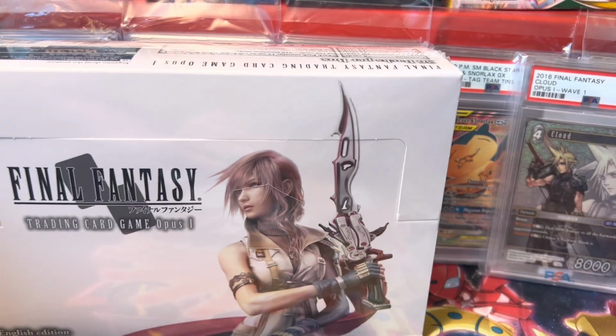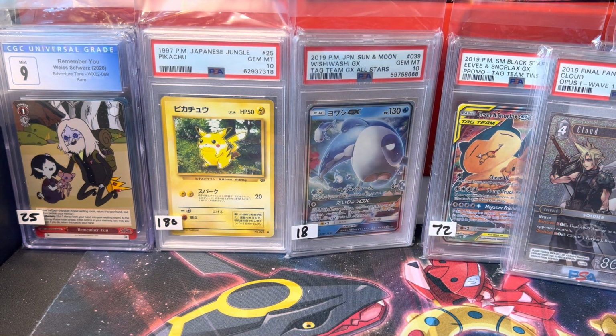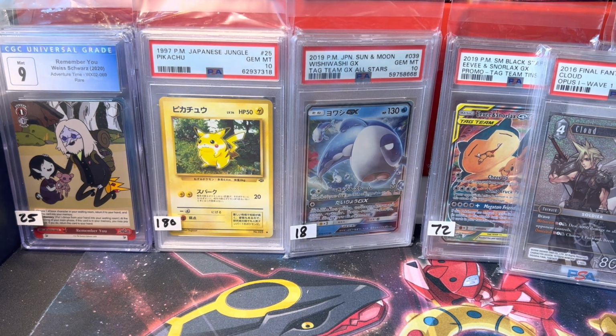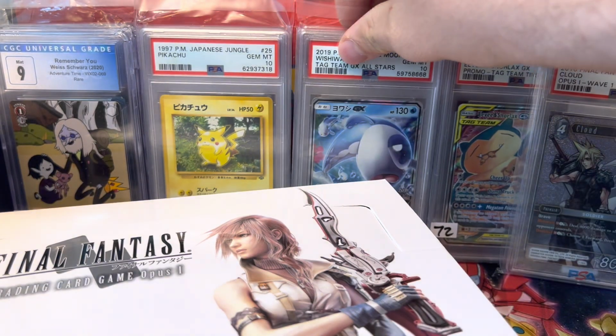Now, there's going to be a lot of other cards on the way, too. And I just wanted a video of myself opening one of these because it's so beautiful, right? There's so many cool characters in here. Final Fantasy has been around since like the 80s. It's still going strong. It's quite a popular brand. I don't see it going anywhere in the future.